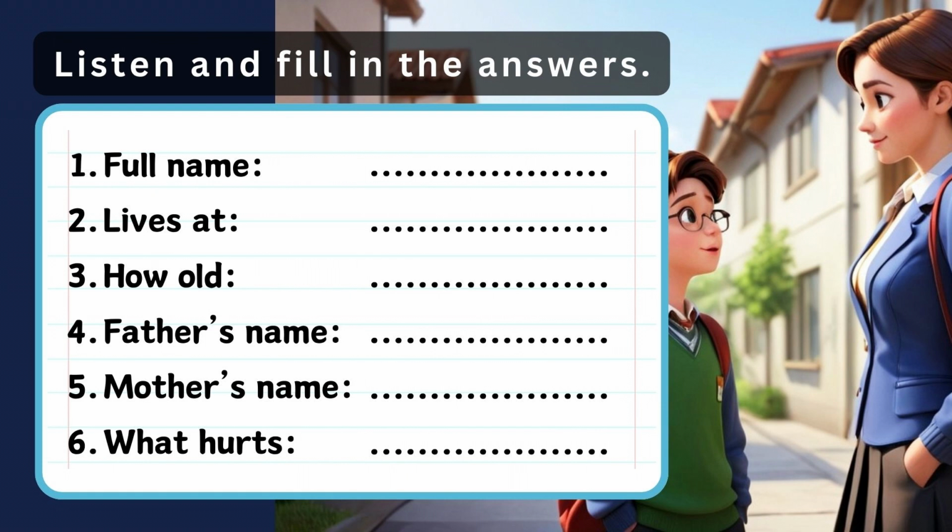3. Now, how old are you, Bill? 10. It was my birthday yesterday. Oh, happy belated birthday, Bill. Did you have a good celebration? Yes, I had a lot of fun. 4. Now, what's your father's name? David, like my older brother. So there are 2 Davids in the family. Yes.